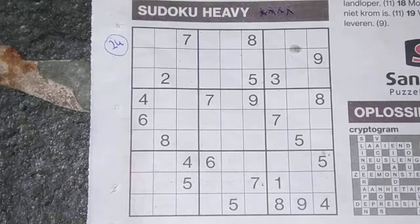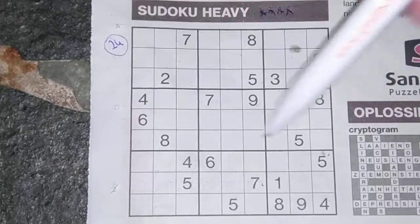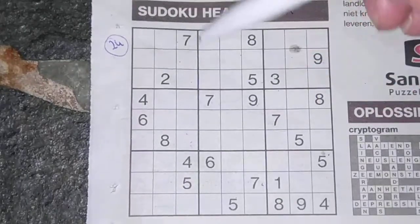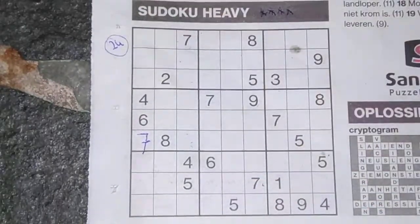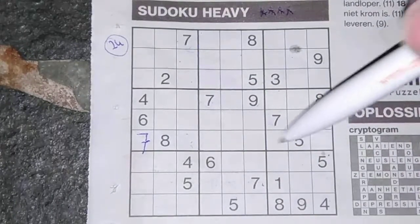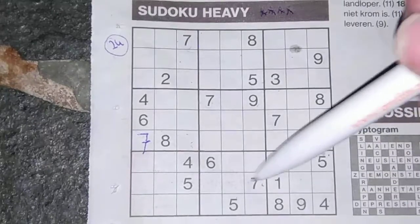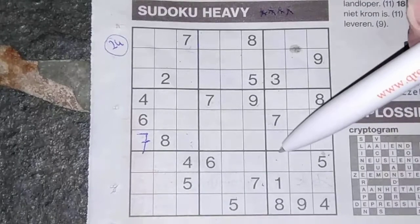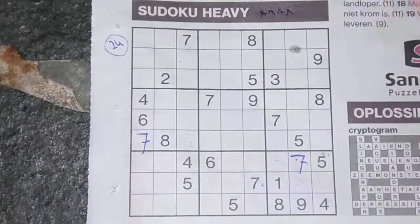So let's get started. We have a 7 in this row, a 7 in the middle row, so in the row below, the only 2 places for the 7 should be here or there. We see a 7 here, so no 7 there. 7 should be here. In this big square, 4 missing numbers. One of the missing numbers is 7. We see here 7, so no 7 in these 2 boxes. There 7, no 7 in that box. 1 box left for the 7 should be here.